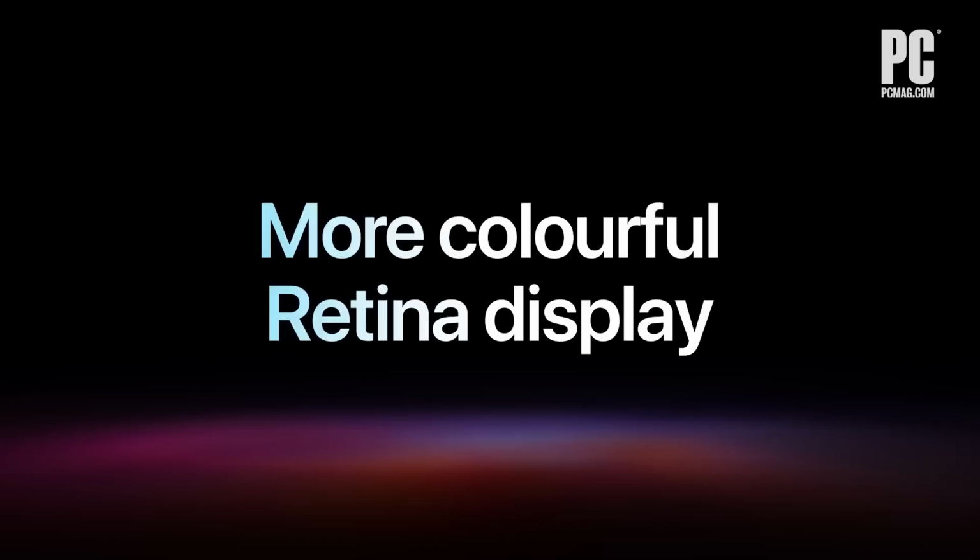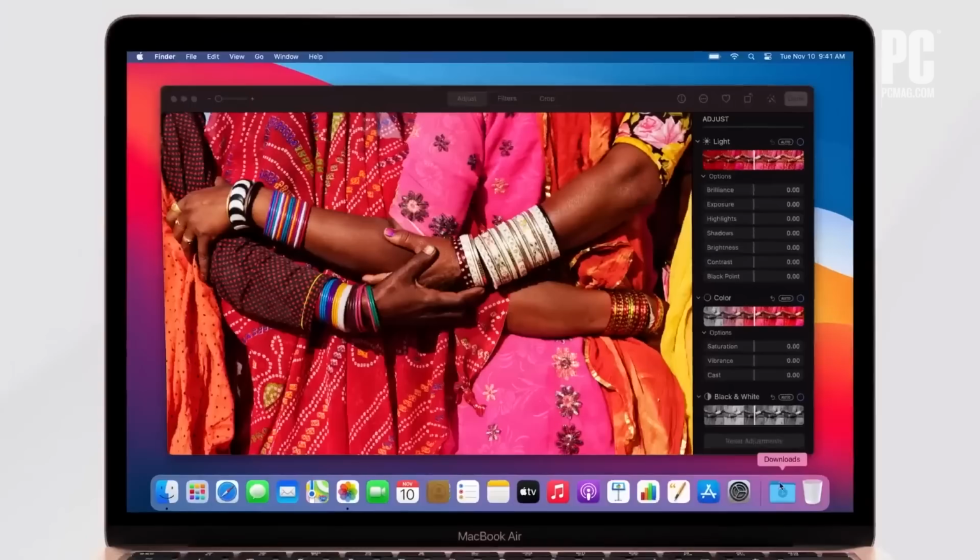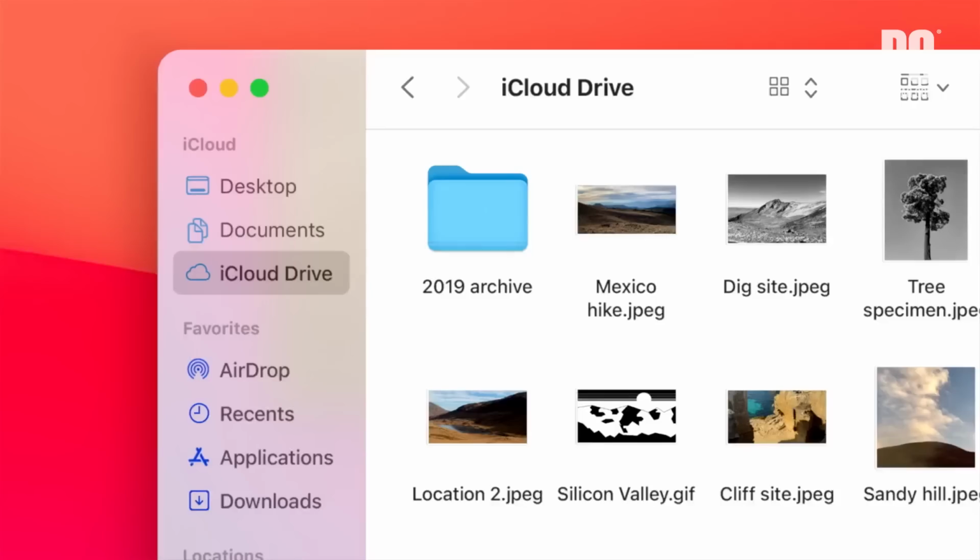The 13.3-inch Retina display looks fabulous, and it has the True Tone technology that adjusts the white balance according to the lighting where you are. The Mac operating system is easy to use and, of course, offers unbeatable integration with your other Apple stuff, whether that's an iPhone, an iPad, or an Apple Watch.